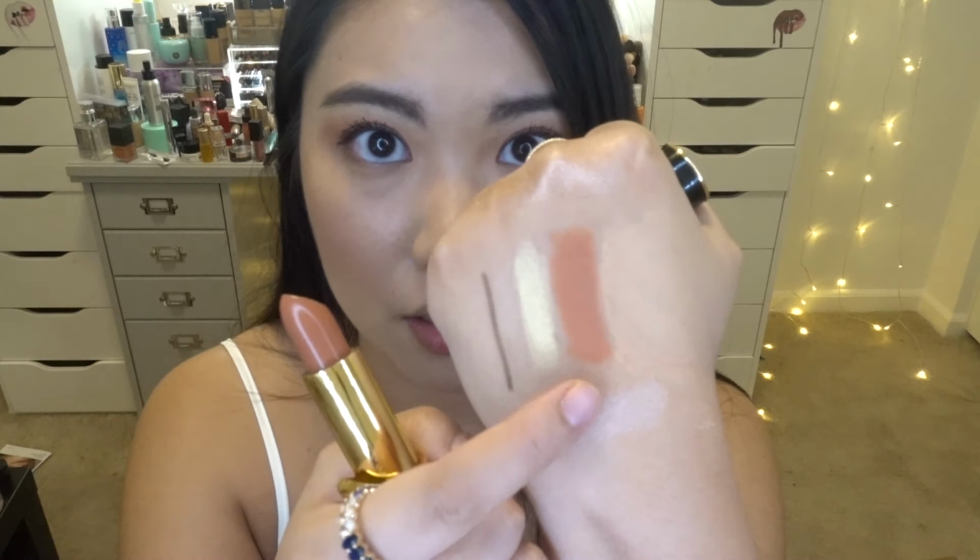Here is a swatch. I really love this color. I think it's beautiful. It's like a nudie peach color. So let's just apply it.